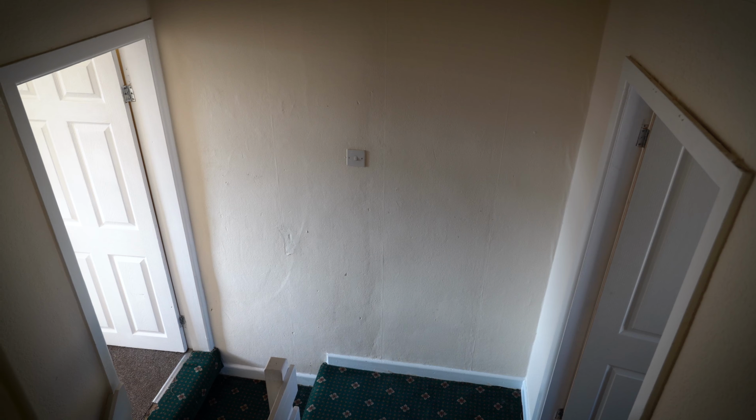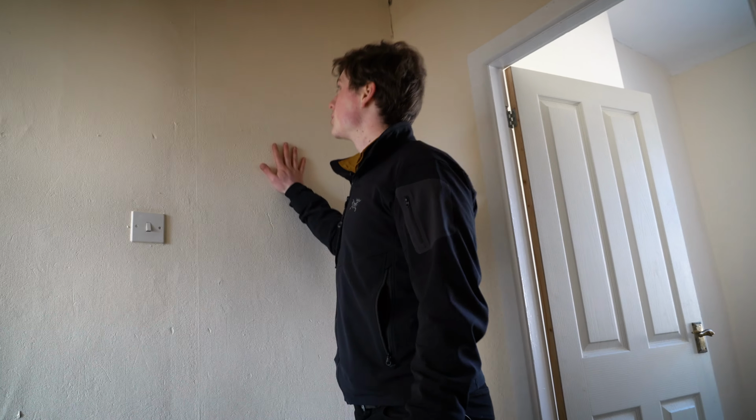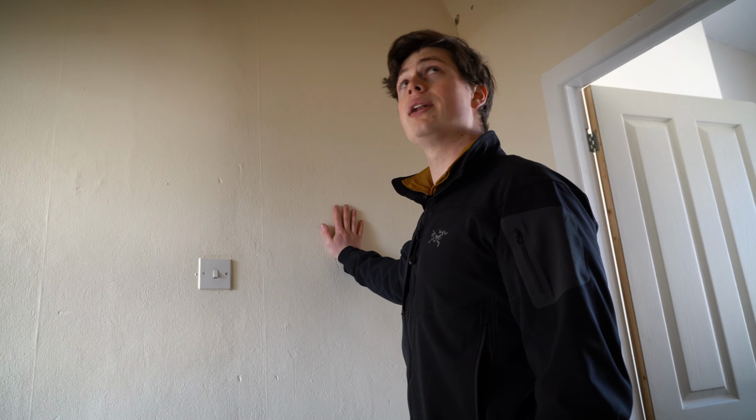Even on the second floor, we've got fantastic head height. Whilst it looks fairly dated and horrible and old, the walls are in pretty good condition. We can get away without having to plaster most of this wall. We take the lining off and reline it, we should be okay. We're obviously gonna have new doors, new joinery.